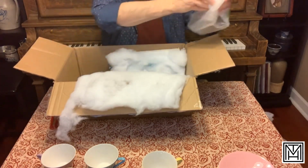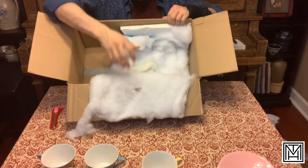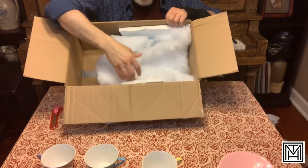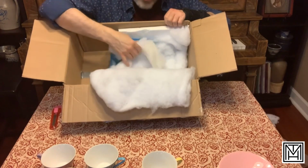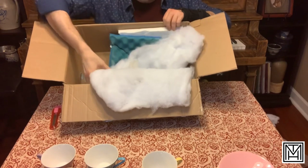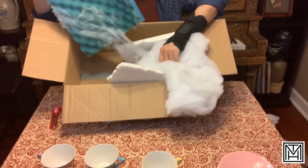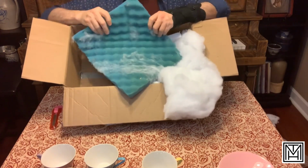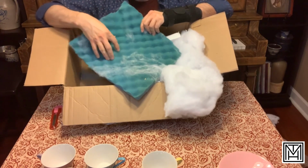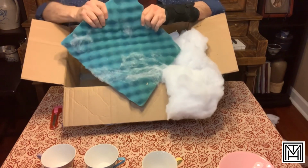So then the rest of this is, you've still got the styrofoam on the back, as well as the styrofoam that was along the front. This piece of batting, along with some other tucking in pieces of batting, are then sitting on, interesting, a foam egg crate type material. I'm not sure if that's what this is called, but it's got the bumpiness to it, so it's a really good cushioning.